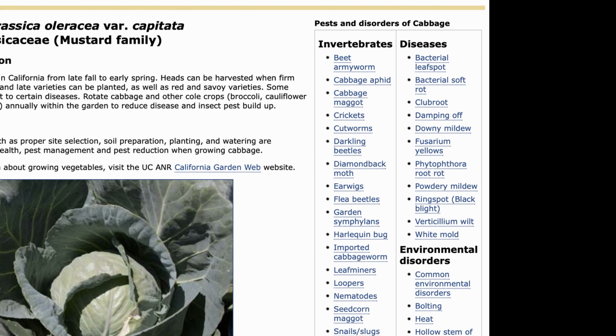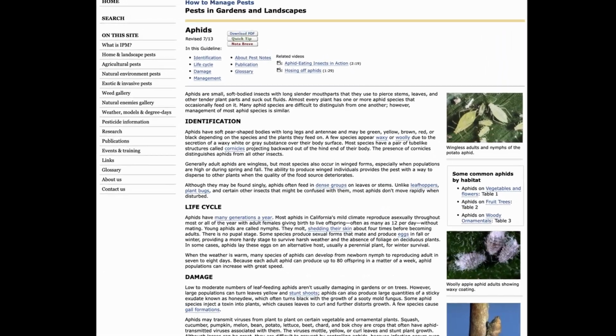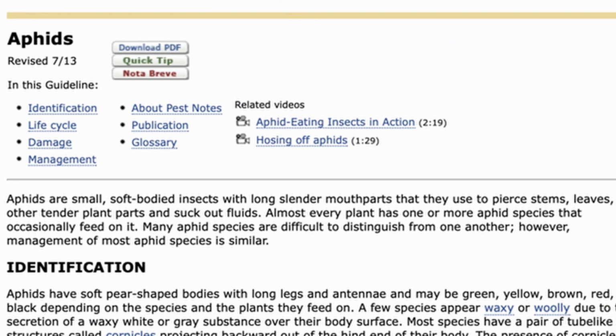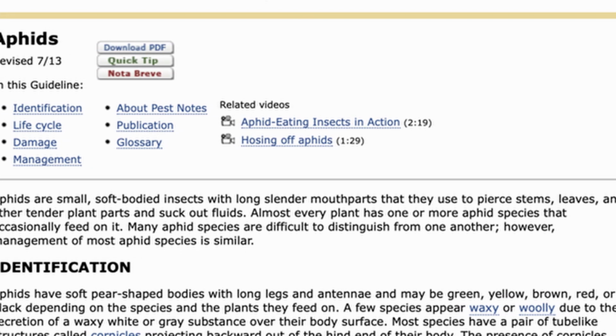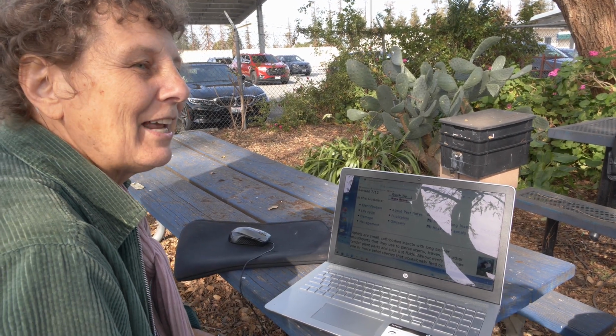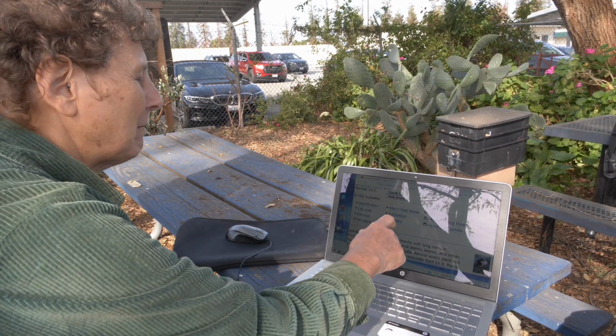And I happen to know that cabbages have aphids, and so I went to cabbage aphid right here. And oh, look at all this. It says identification, and then it says life cycle and damage and management. And then over here we have pest notes and aphid eating insects in action. You can actually watch these bugs, if you're really into that, killing other aphids. Just get that revenge out and feel really good. And then you can hose them off, and they can actually get funguses, so it shows you hosing them off.